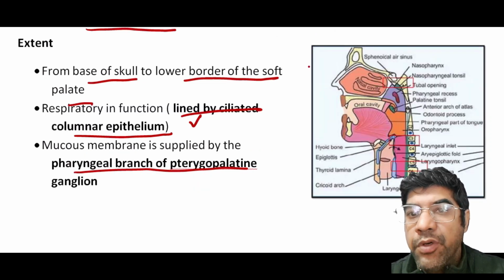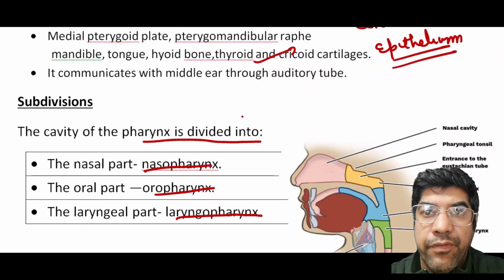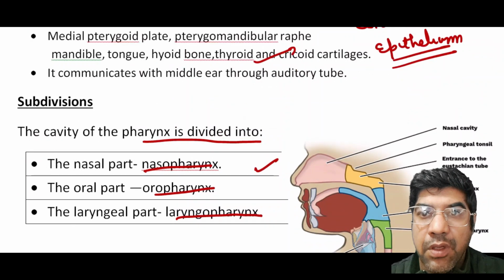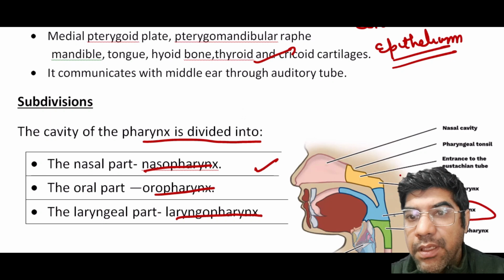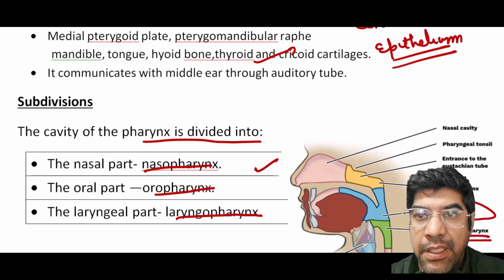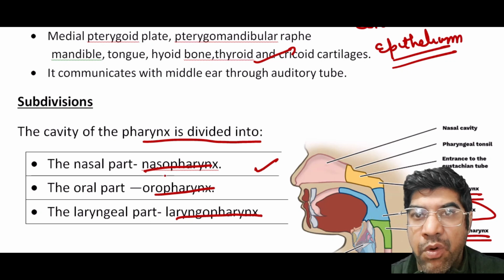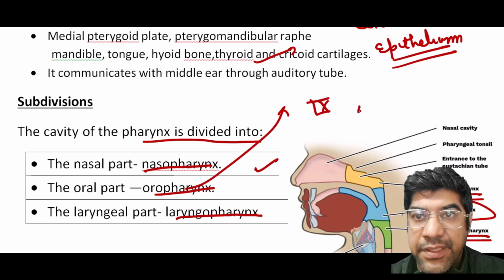The oropharynx, we know, is behind the mouth. It is like a meeting point for both air and food. This region is the oropharynx. It extends from the soft palate to the upper border of the epiglottis. Anteriorly it communicates with the oral cavity, and below there is the laryngopharynx. The nerve supply of the oropharynx is through the glossopharyngeal and the vagus nerves.